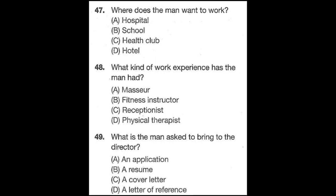Yes, I'll let the program director know you're here. Meanwhile, why don't you fill out this application and you can bring it right into him.